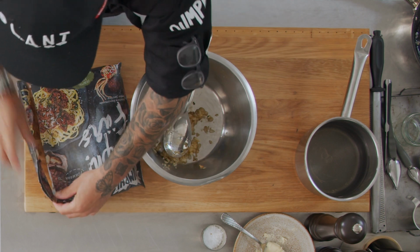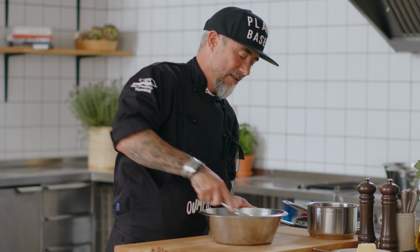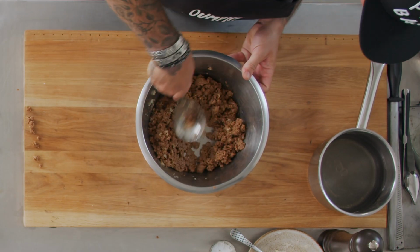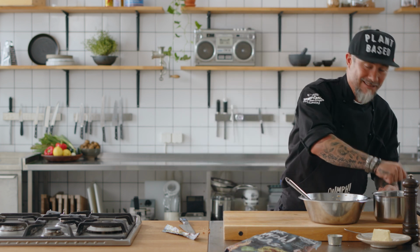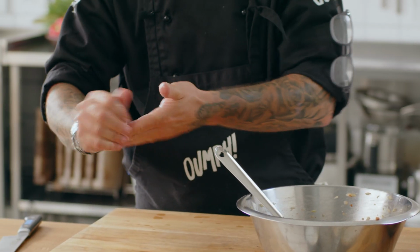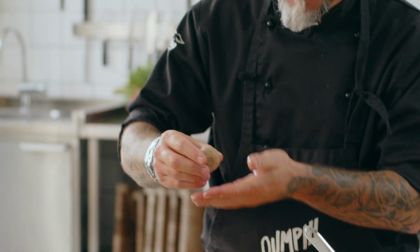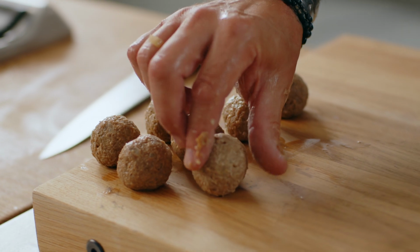Then we take the minced meat. Then I just blend the onions around, and soon I'm gonna start to roll. So when I roll my own Oumph balls, I have some water so it doesn't get sticky on your hands. Then I just push it a little with love. Roll it. Perfect Oumph ball. So let's fry these Oumph balls up.